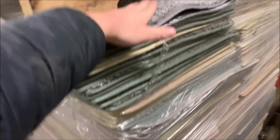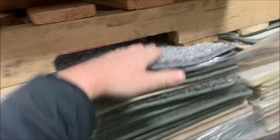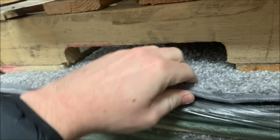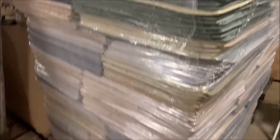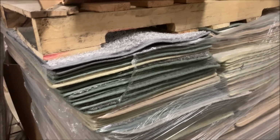Another pallet of rugs. This one cost me $100. They're a little bit different. They're smaller, so there are four stacks instead of two, but I feel like they're a nicer material. It's like something that you would have on your floor, like an actual carpeting. I paid $100 for this pallet, and there's got to be close to 1,000 rugs on here. If that was 600, this is definitely over 1,000.